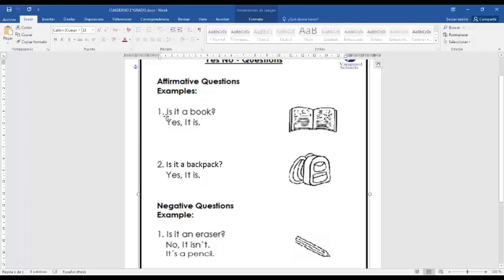Number one. Is it a book? Te estoy preguntando, ¿esto es un libro? You have to look at the picture. Tú tienes que observar la imagen. Remember, this is an affirmative question. Is it a book? ¿Este es un libro? Okay, you know, it is a book. ¿Sabes que es un libro?